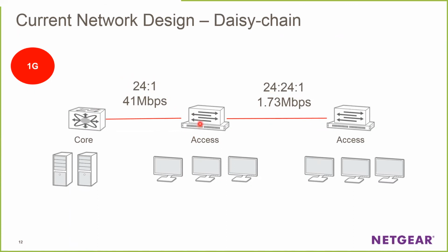And we have an uplink that's 1 gigabit. So what it means is that 24 computers have to share this 1 gigabit per second connectivity. So at the end, the real throughput that I'm going to get if everybody wants to use the uplink at the same time is that the maximum speed that I can get is 41 megabit per second.